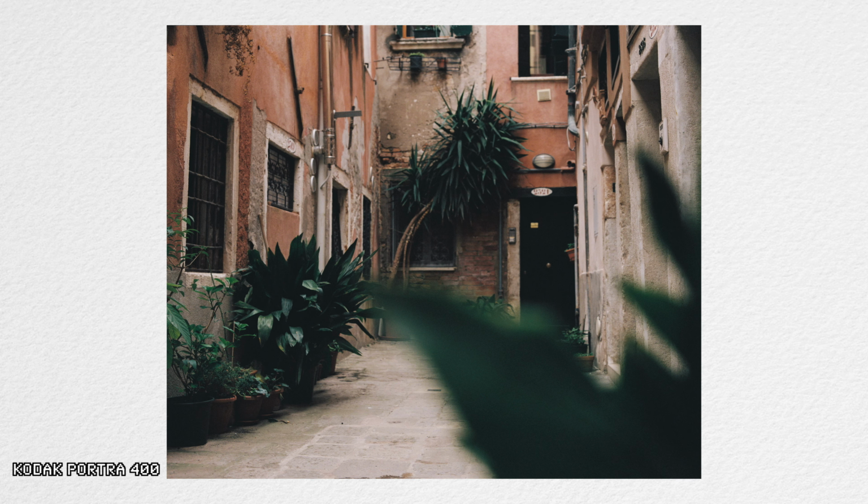So here I was thinking, why not use the plant in the foreground, and I feel it turned out all right.